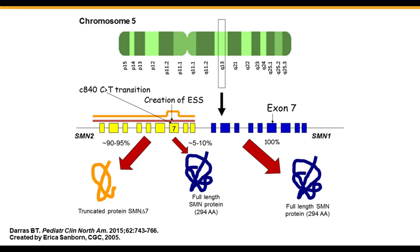Humans have SMN2, which differs from SMN1 by 5 nucleotides, with one of them being very important. It's a transition from C to T in position 840 in exon 7 of the SMN2, which creates an exonic splicing silencer, which modifies the splicing of the SMN2, leading to the exclusion of exon 7 during the vast majority of the splicing events. As a result, approximately 90-95% of the protein produced by SMN2 is defective. It is truncated and gets degraded by the cell, but only 5-10% of the protein produced by SMN2 is functional. It is full length, and this is why humans develop SMA.